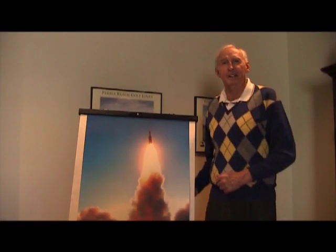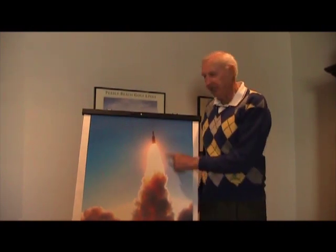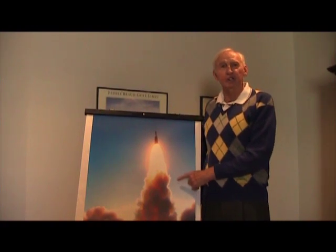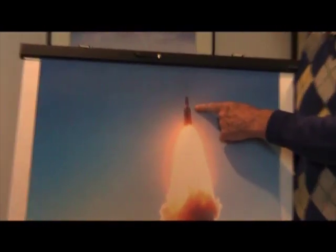Now they always say it's not rocket science. Let me talk to you about rocket science, because I'm a rocket scientist, and this is a photo of a Titan IV launch vehicle that puts satellites into space. If you zoom in here, you can see the rocket, and on top of it is a fairing. And that's one of my specialties, how to design a fairing.